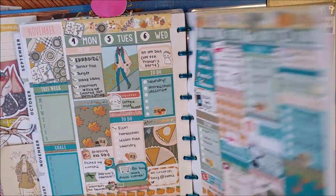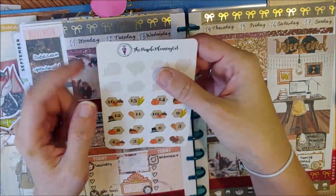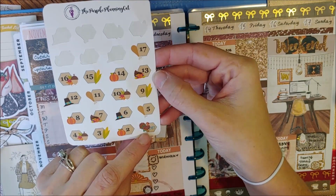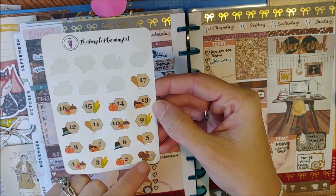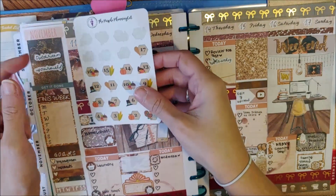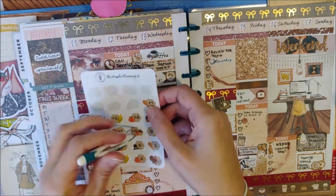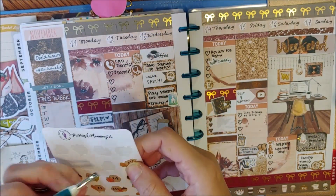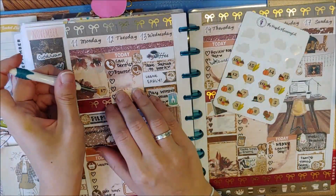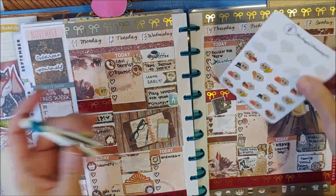Oh yeah, I forgot to do my countdowns. So I want to do these. The only thing is, these are from the Purple Planning Cat. The only thing is, it doesn't have a one. So it's supposed to go from the day of and then it's like day two, but that's not really how it works. When you have one day left before Thanksgiving, you need the one. So I've just been doing it like that, and then I'll just use a one with a little Thanksgiving sticker or something.